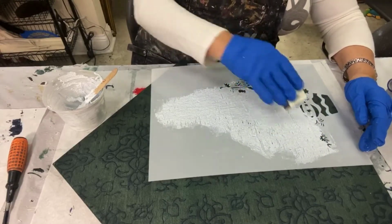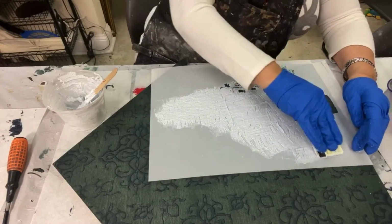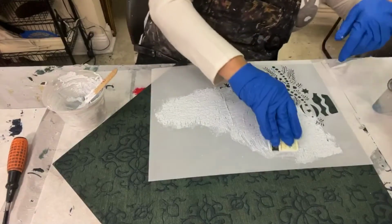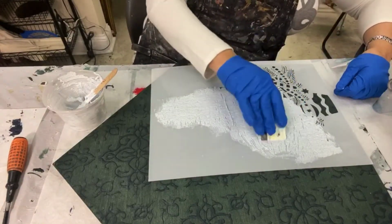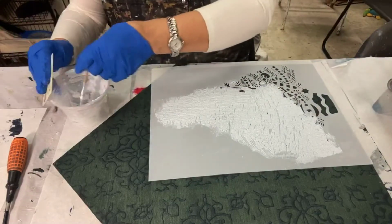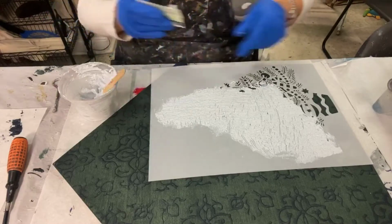What is one of the other big reasons? It's your product's too thin and you're applying it too heavy. Oh, a little like I did with the foil adhesive. And that will seep under no matter what you put on as an adhesive for a stencil. So you have to be careful using your products.